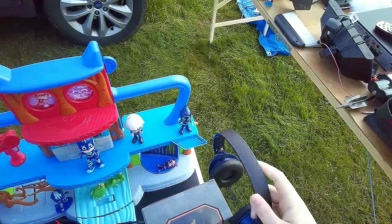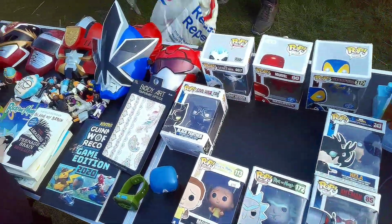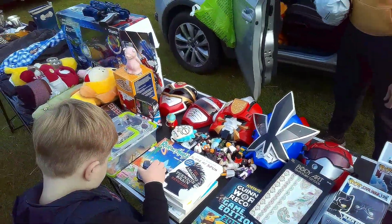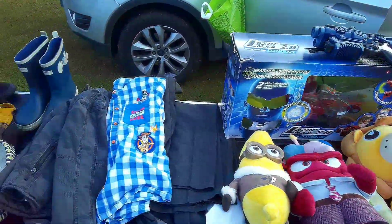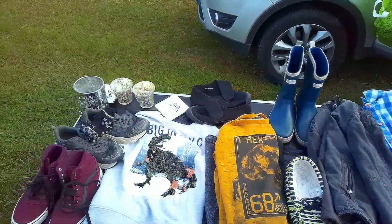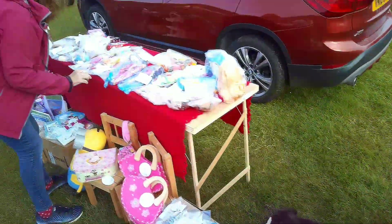Looked at these headphones. I was after a pair of headphones, but it looks a little bit tatty. Rick and Morty. I'm not a huge pop vinyl collector. I've got a few. Queen ones for my own collection. But yeah, not something I actively collect or pick up. But it's still nice to see.